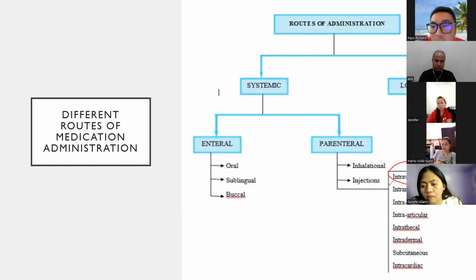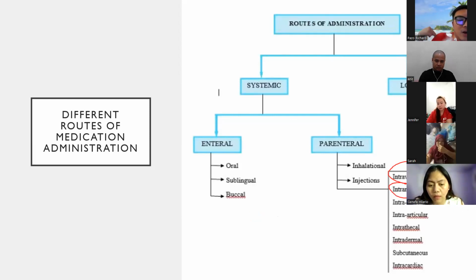Okay? Intramuscular. Remember that COVID vaccine? They inject it on our shoulder here. So that is intramuscular or IM. Intraarterial, that's also part of your ugat. Intraarticular, that's in your heart. Intrathecal, and so on. So anything that's injected to your body, it's also parenteral. And then the effect of that is systemic, meaning that the entire body is affected.